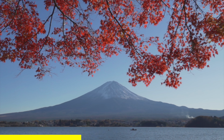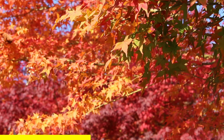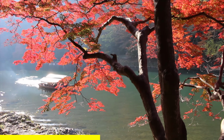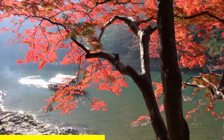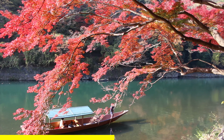Autumn. Autumn colors, known as koyo, are vibrant red, orange and yellow, with the leaves being so beautiful and a sight to behold. There are many spots across the country where you can appreciate the sight. And similar to spring, the autumn climate is usually mild and comfortable for exploring. On the flip side, just like spring, fall is a peak travel season, and you might encounter higher prices for flights and accommodation during this time. And some of the most popular viewing spots can get very crowded too.